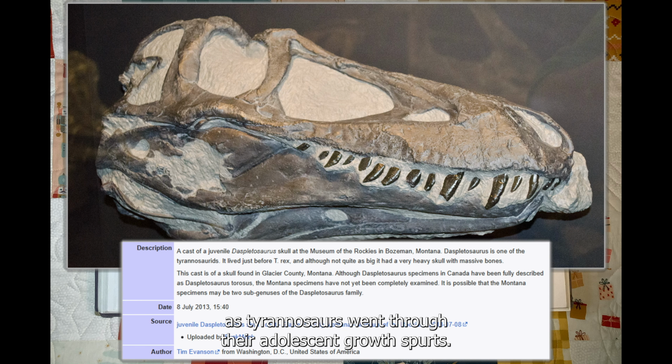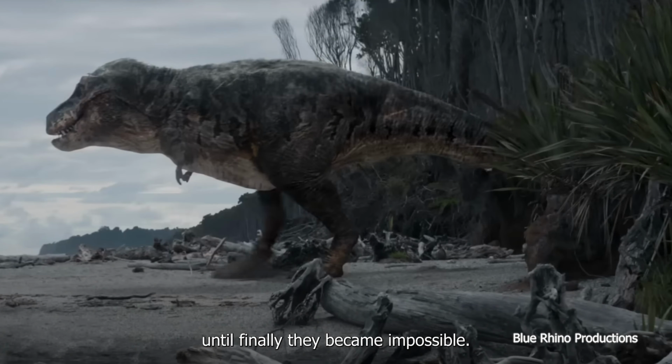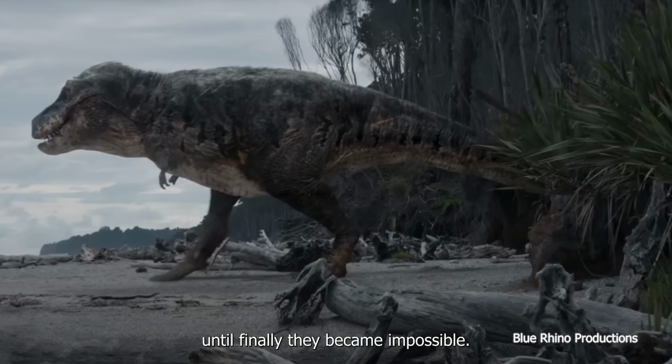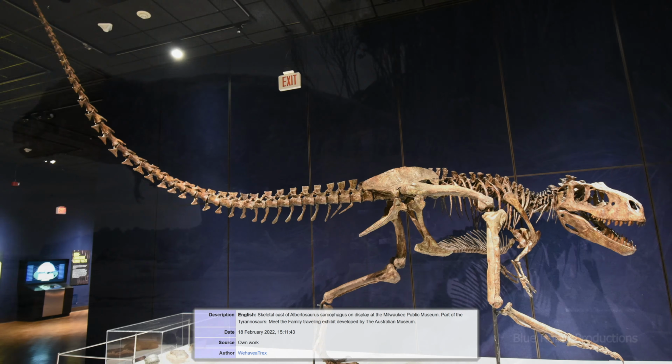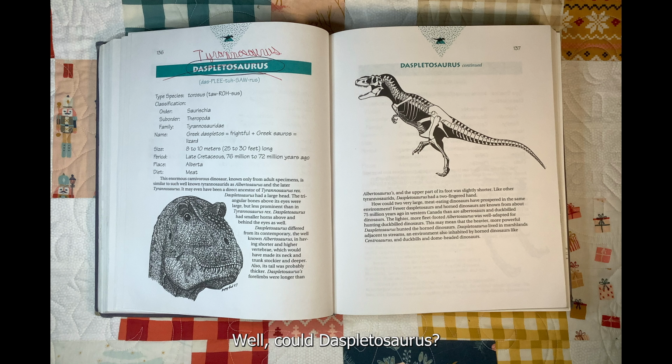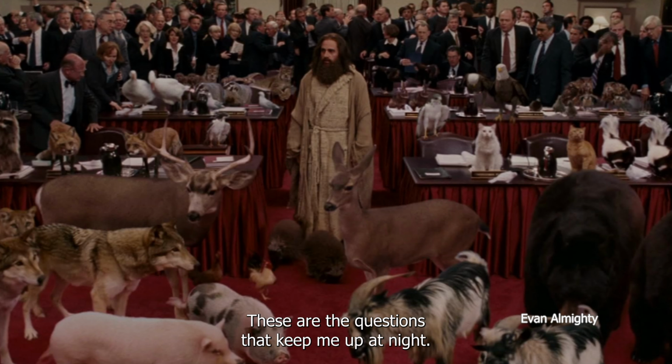As tyrannosaurs went through their adolescent growth spurts, such pursuits would have grown harder, riskier, and less rewarding, until finally they became impossible. Tyrannosaurus rexes, at a certain point, could no longer run, but adult Albertosauruses probably could. Well, could Daspletosaurus? These are the questions that keep me up at night.